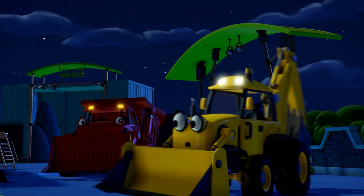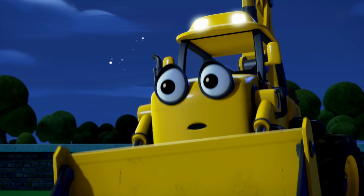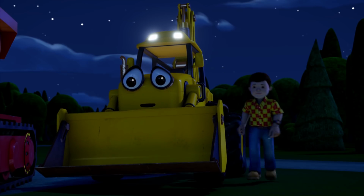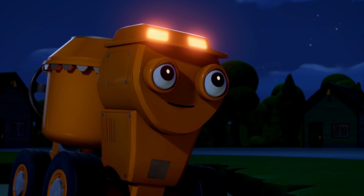Where is Dizzy? I thought she was behind you! We have to go back and look for her! Not on our own, it's too scary! We'll have to wake Bob up. We didn't realise you weren't with us until we got back to the yard. Are you okay, Dizzy? I'm fine!